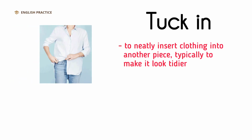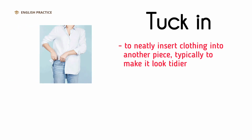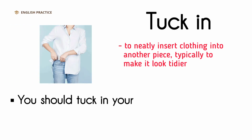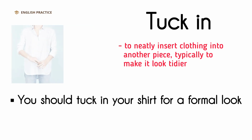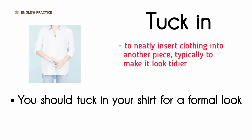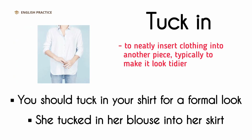Tuck in. Meaning, to neatly insert clothing into another piece, typically to make it look tidier. For example, you should tuck in your shirt for a formal look. She tucked her blouse into her skirt.